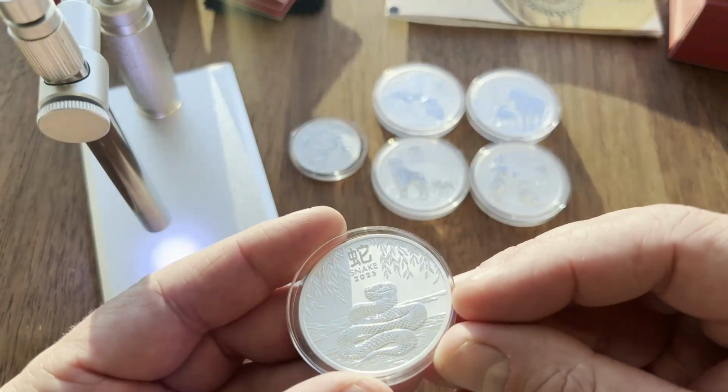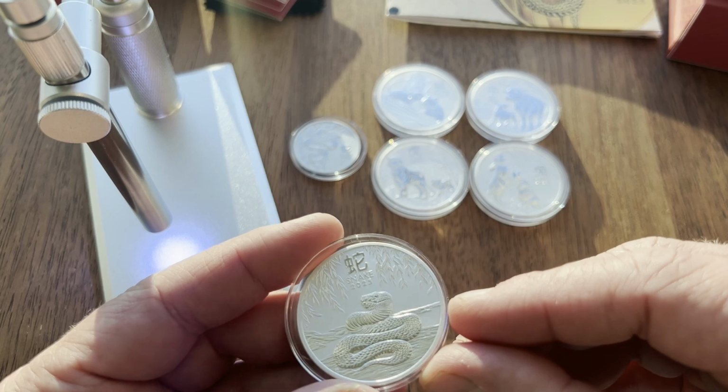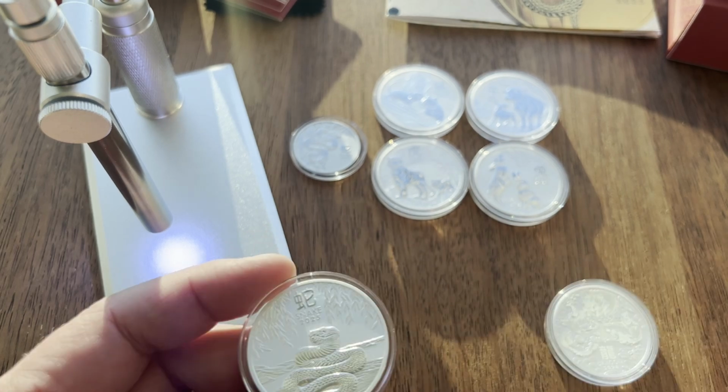So look at that, a nice little P there, and you can see all the rest of the detail in the leaves and everything else. So definitely nice and easy to see that P. It's on the right hand side, just where that shore is, but as you see, you can probably almost see it with a bit of light.